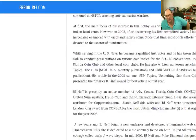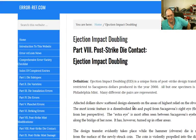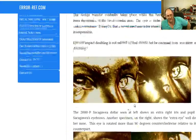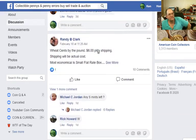You're going to learn more just reading through it. Not a whole lot of plot. It's kind of dull, kind of quiet. A lot of things going on, but you've got some pictures. Ejection, impact, doubling. It'll explain some things. What am I looking for? And it'll tell you. Yeah, but there's some evidence. That's evidence-based numismatics. Get in there and check that out.